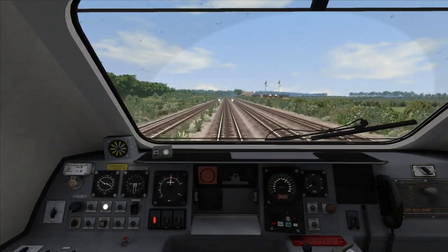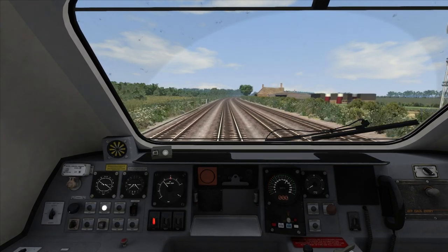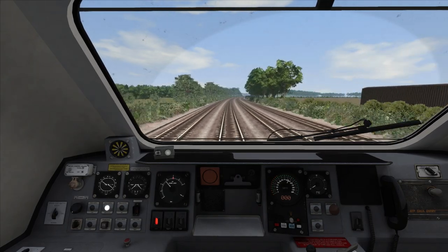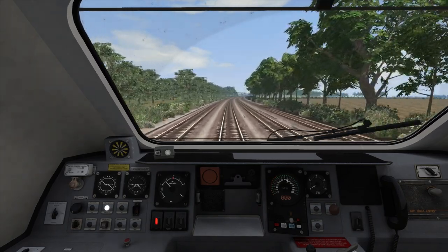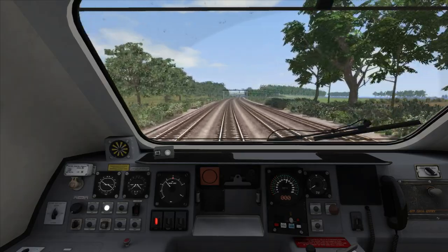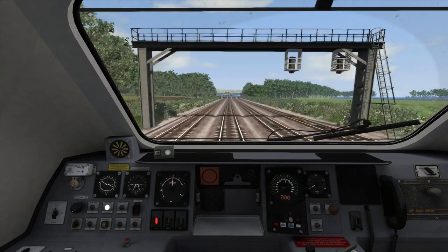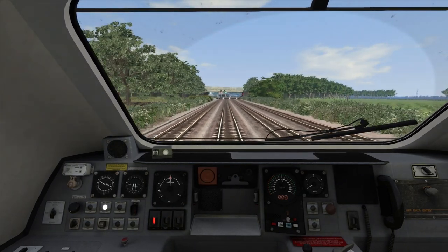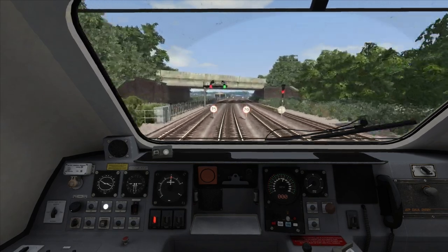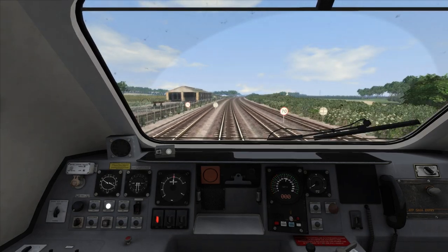Here's the warning for the upcoming 75 speed limit, so I've now gone into step 2 of braking, which I think should slow us down about right in the half a mile we've got until the speed limit itself. Once we enter the 75 mile per hour speed zone, we've then got a further half a mile to go to an upcoming 70 mile per hour speed limit. So I just released the brakes at around 78 to 79 miles per hour, which has allowed us to slow down just about right. So we are now doing 75.